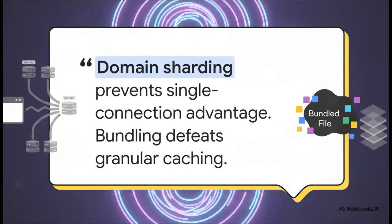And this caused a massive paradigm shift for developers. Under HTTP/2, all those clever 1.1 hacks we just talked about actually hurt performance. Domain sharding actively prevents the browser from maximizing that one highly optimized multiplex connection, and bundling all your files together completely destroys that granular caching we set up earlier. HTTP/2 proved, without a doubt, that true multiplexing wasn't just a nice-to-have, it was a mandatory evolutionary step for the web.